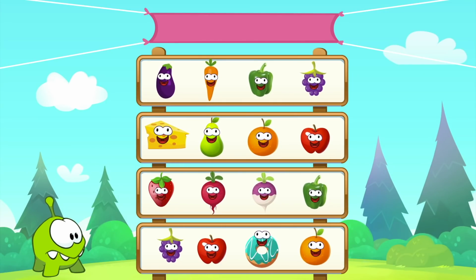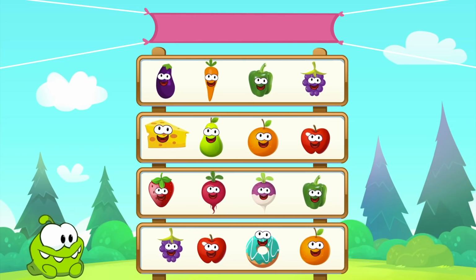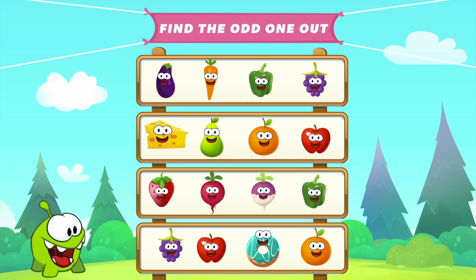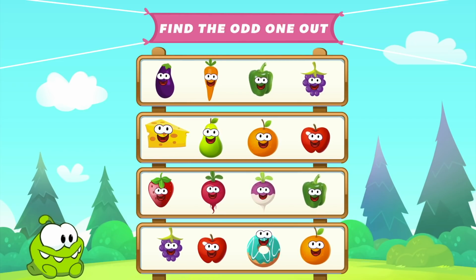Hello, Om Nom. Oh, watch out. Look, it's a game. Would you like to play? You would? Brilliant. It's called Find the Odd One Out. Yay! We're going to start with the top row of items. Can you spot which one is the odd one out?